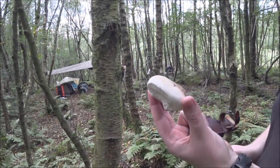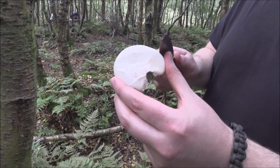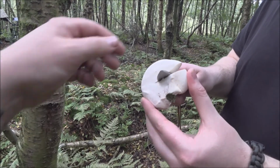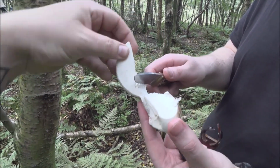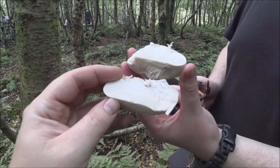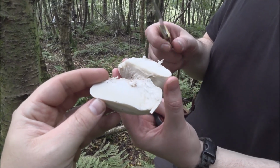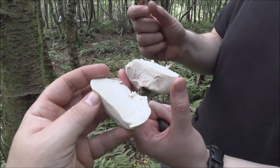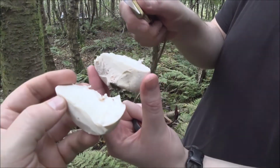Yeah, if you dry it out, what I used to do is cut it across like that, all the way, something like that. Dry it out, and then you can use it as a razor strop. It's like leather. Oh really? When it's dry, and you've just sharpened your knife and you need to get that fine edge on it, you can just move it across like that. I can smell it.